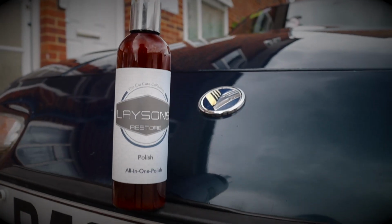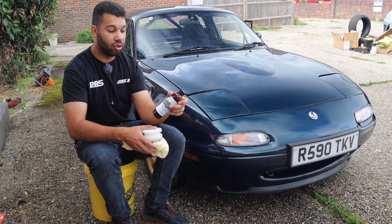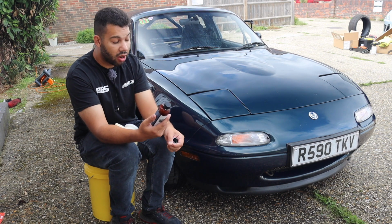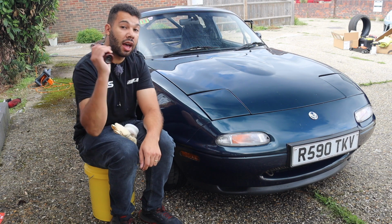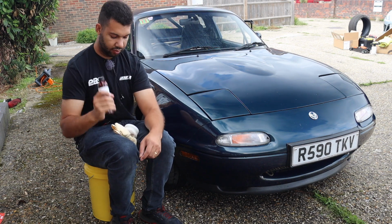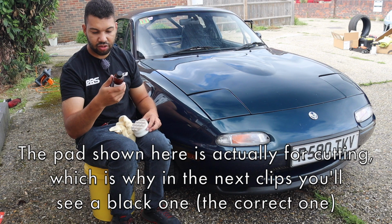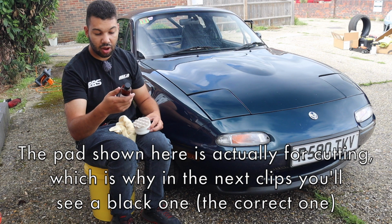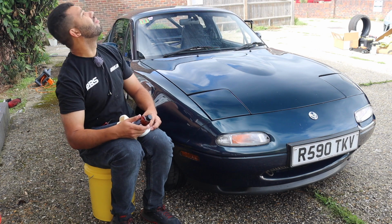So we move on to the next product, which is the polish, the all-in-one polish, which is part of the Laysons Restore product range. So let's have a look at the instructions: wash vehicle thoroughly and dry, tick. Shake bottle well and apply a small amount to a microfiber cloth or applicator pad. Shake it like a Polaroid picture. Now I've got a little applicator pad here. Apply in a circular motion to a small area, allowing to cure for several minutes. Buff off using a clean microfiber to leave a high shine finish. And lastly, do not use it in direct sunlight. Yep, we're good.